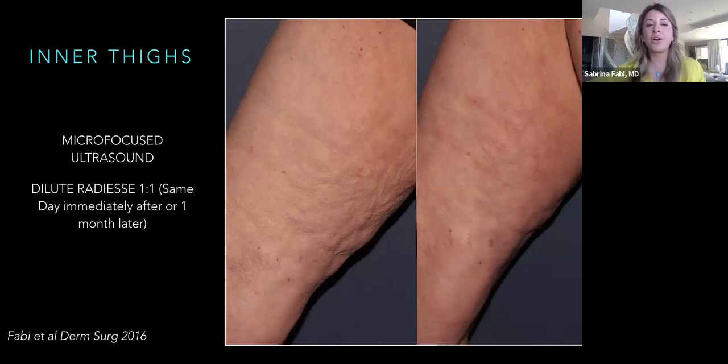So I did on her therapy immediately followed by dilute Radiesse, and you can see her a month later how much better she looks. This is a 70-year-old patient, so I commonly get the question, well, what if I'm older, it's not going to work? That's not true. It may need more treatments, or I may not necessarily be able to get your thigh to look like a 30-year-old, but a lot of my patients that get these treatments are all the way up until about 75 years of age.